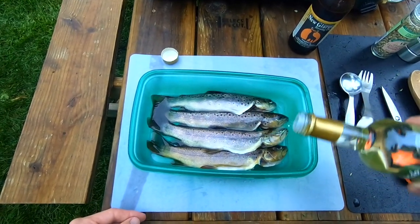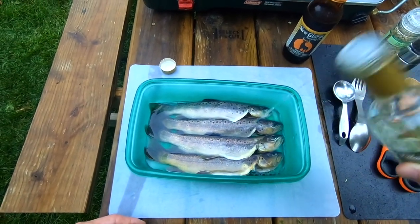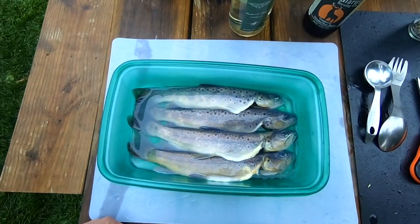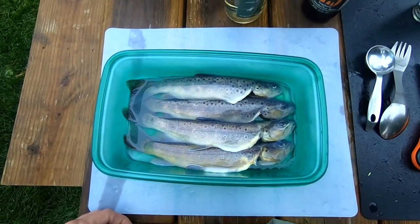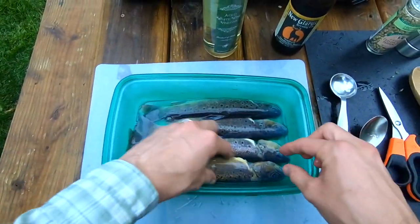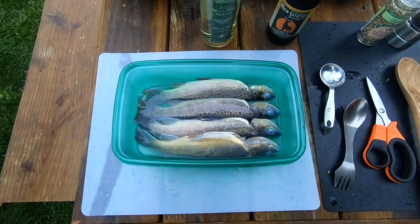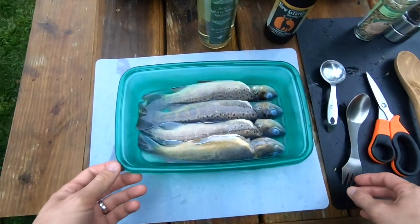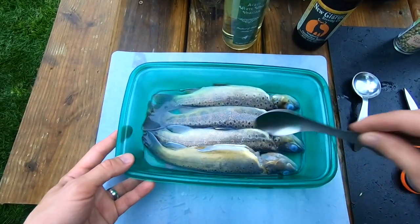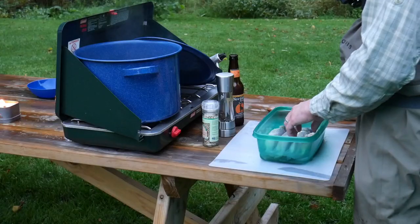Use a non-reactive container to hold the trout and cover completely with white wine vinegar. In just a few minutes, you'll begin to see the skin and especially the eyes turn a shade of cloudy, silvery blue. It's a bit difficult to tell in this video, but the bluing shows up as the general darkening on the fish. If you don't see any color change, it's because your fish are too old or have been handled too much and the mucous membrane on the fish has begun to deteriorate, since it's actually this membrane that reacts with the acid in the vinegar to turn it blue.